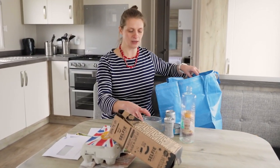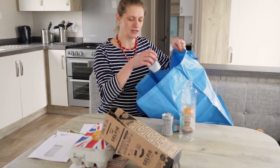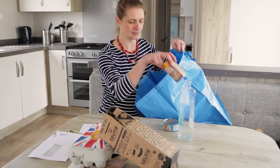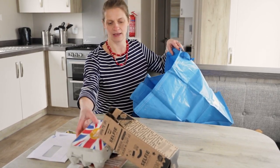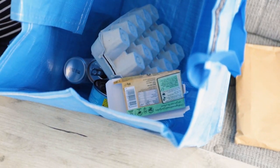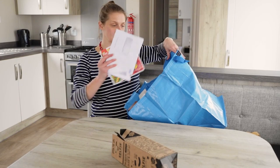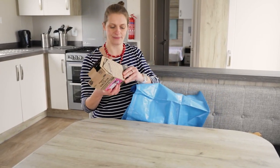Into your bag you can put clear plastic, no black plastic please, drinks cans, food tins, cardboard, paper and newspapers. Please make sure that any cardboard that you have is flat packed.